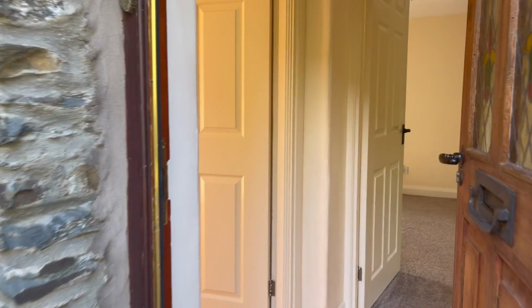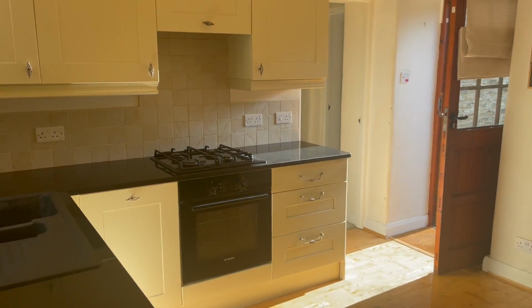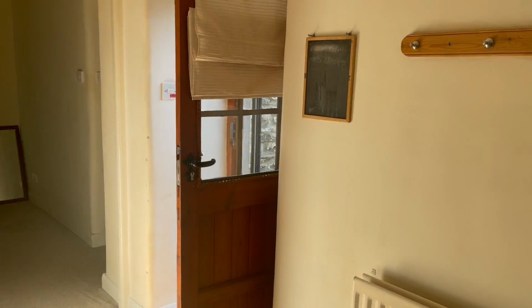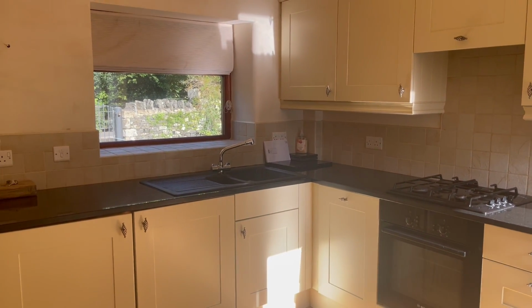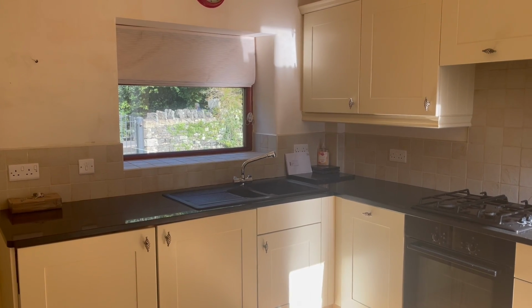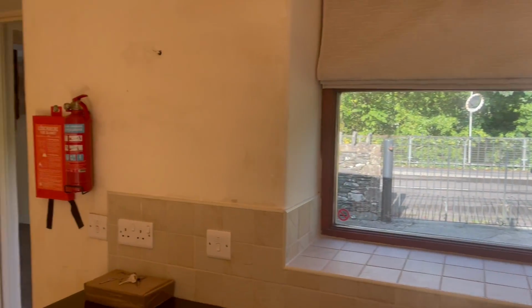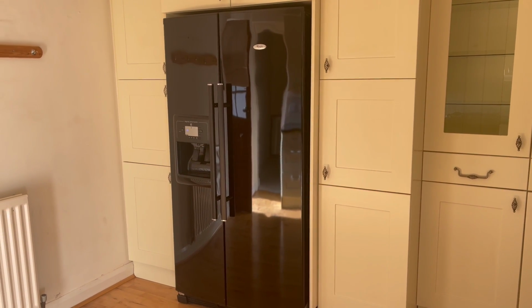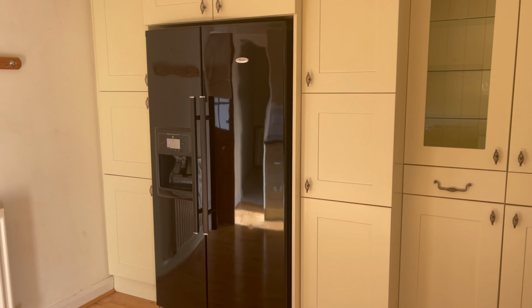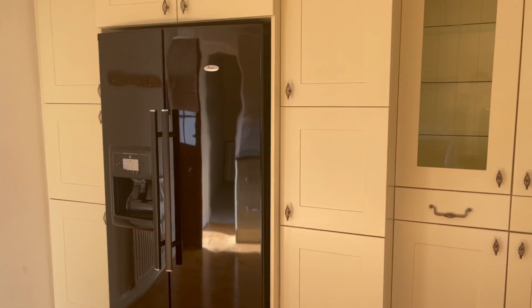So we're going through the front door, and as you come in, you come to a small little hall, and then to your left you've got this lovely fitted kitchen. It's got nice granite work surfaces over the top. We've got a gas hob, electric oven, 1.5 sink bowl drainer, and it's nice attractive cream coloured units. When I spin round here you can see that this rental comes with a side-by-side American style fridge freezer, lots of space for you to store away all your kitchen items, and a nice bright kitchen.